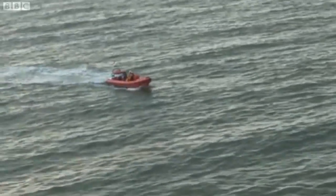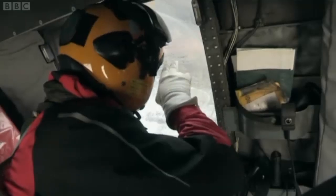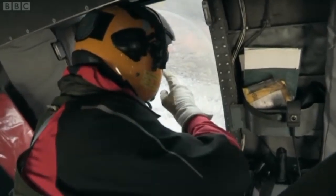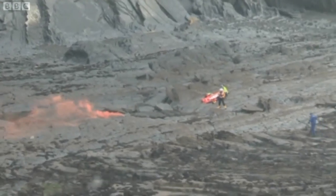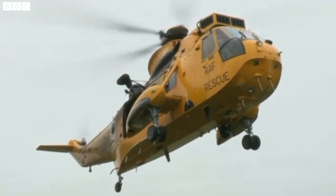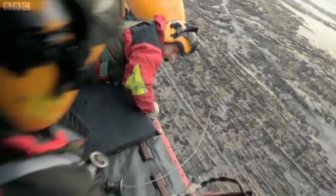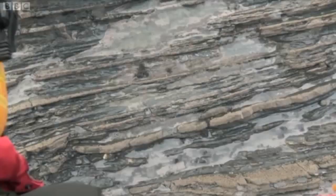After only half an hour's flying, Rescue 122 have reached Clarach Beach. Coast Guard and lifeboat crews are already on the scene. A young woman has slipped on the shale rocks by the cliffs. But it's a tricky place to land 9 tons of aircraft. Matt needs Ed and radar operator Nick to guide the Sea King inch by inch to the ground.